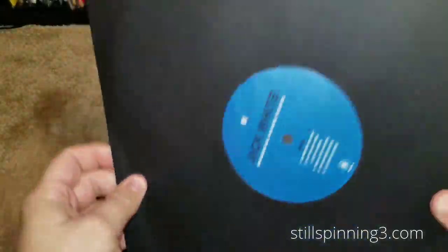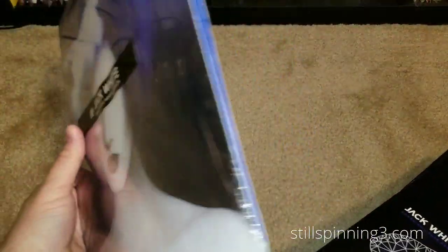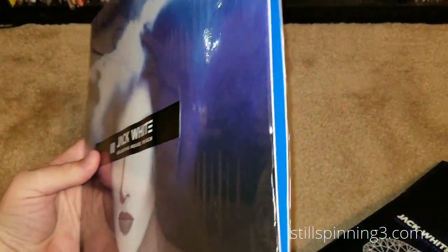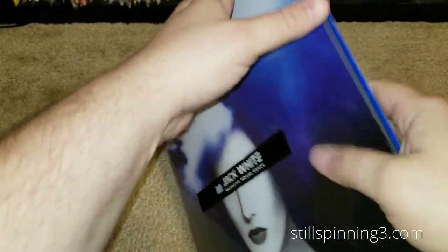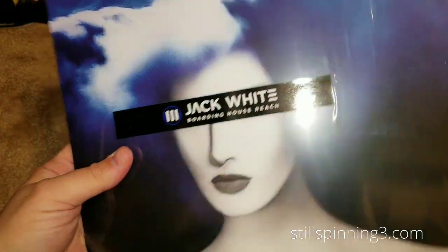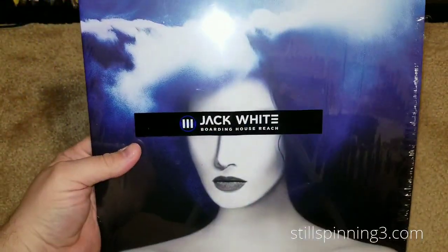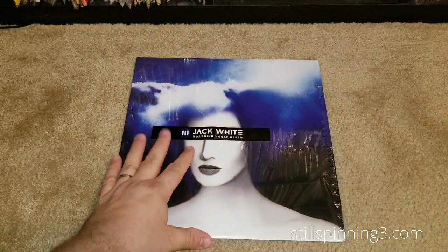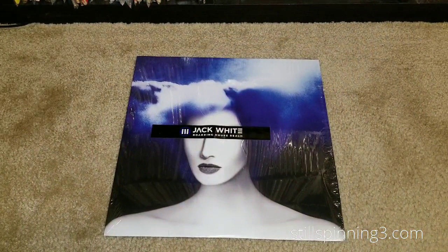Nice heavy vinyl, nice good inner sleeve. I like the booklet. The outer sleeves, again, kind of like a heavier cardboard material. And this is probably my fourth or fifth Third Man record that I have. And again, it's kind of like clockwork. You get a very, very similar setup as far as the way they do their LPs, but they do a great job. And about to fire this thing up and check it out.